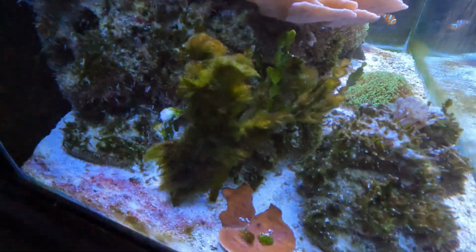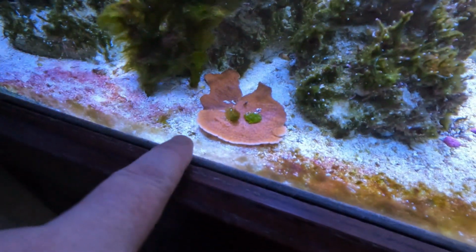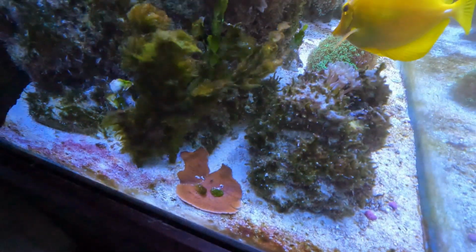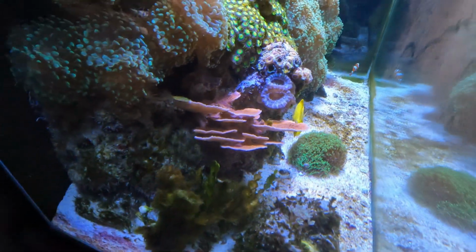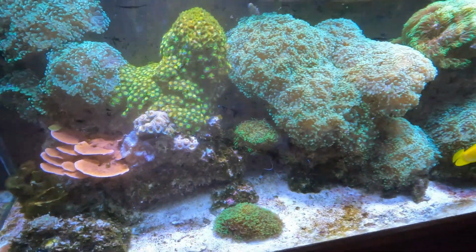So annoying, so annoying. This guy, the big plate here, you can see the white lip, so he's growing, and he almost grew on the glass. I had to push him back. There's just, yeah, everything in here is enjoying it.